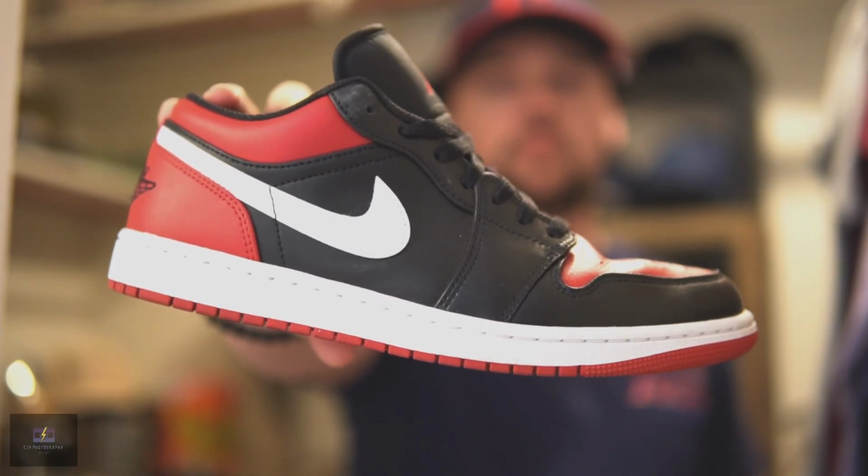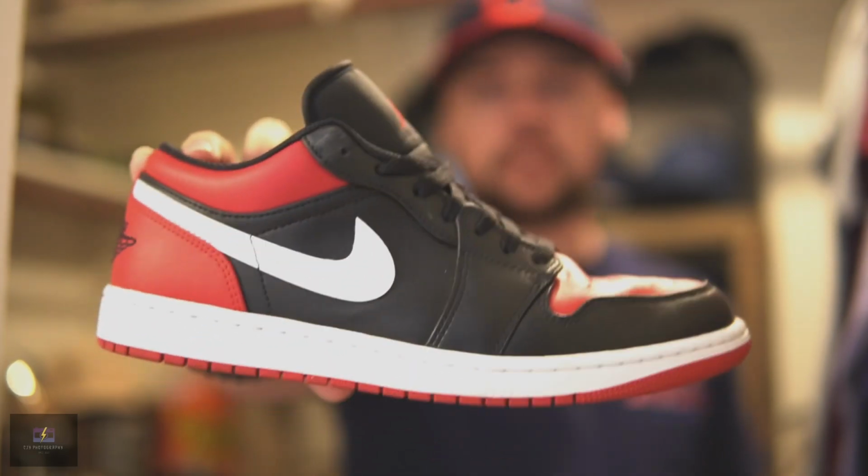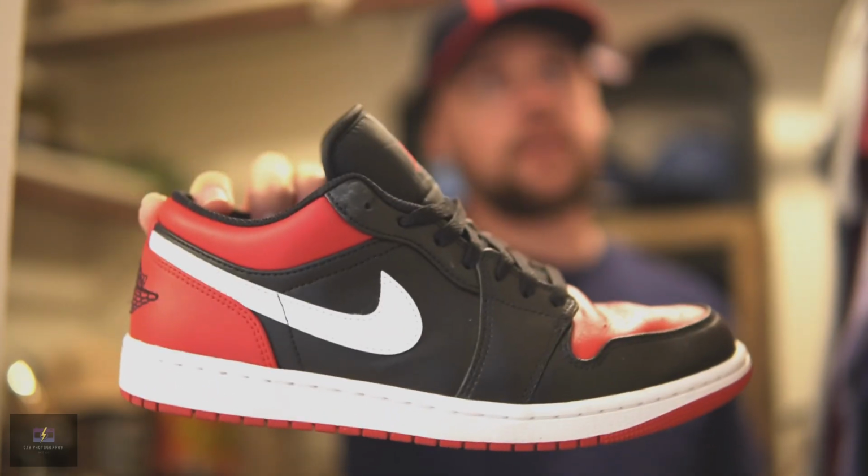And with that being said, today's Photography Thursday is going to mainly be about me trying to get a good photo shot of me wearing some of my favorite sneakers, the Jordan 1 Low. This sneaker right here has been one of my favorite shoes to wear pretty much all the time. I have a bunch of different colorways in these. Not a bunch, maybe a few.